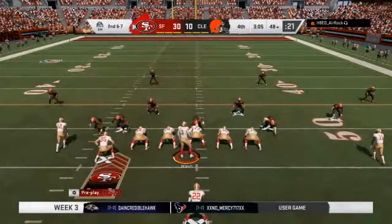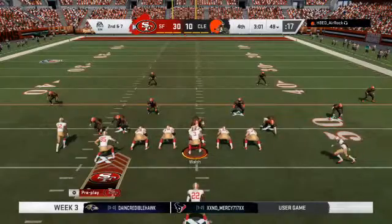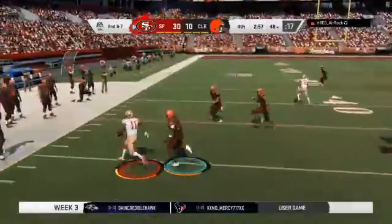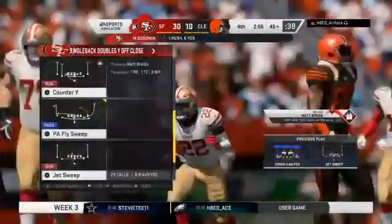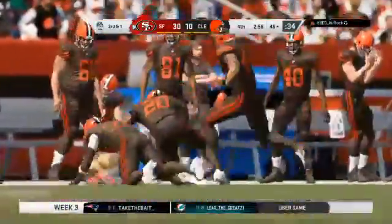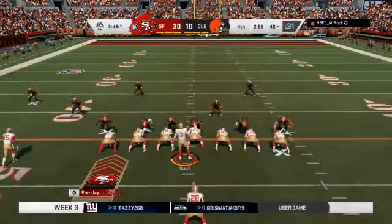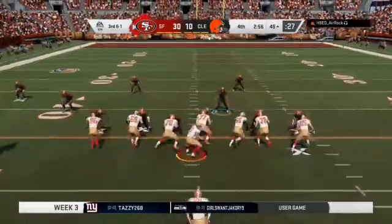Here's 2nd and 7. Now here's Goodwin with it on the jet sweep. A gain of 3 last play. This time they double it and pick up 6. They're in a pretty good spot right now with a convincing lead. I think this is where they put on the boxing gloves, start to try and pound them into submission. And the offensive line, they've controlled this game. I don't see why that trend would change now.